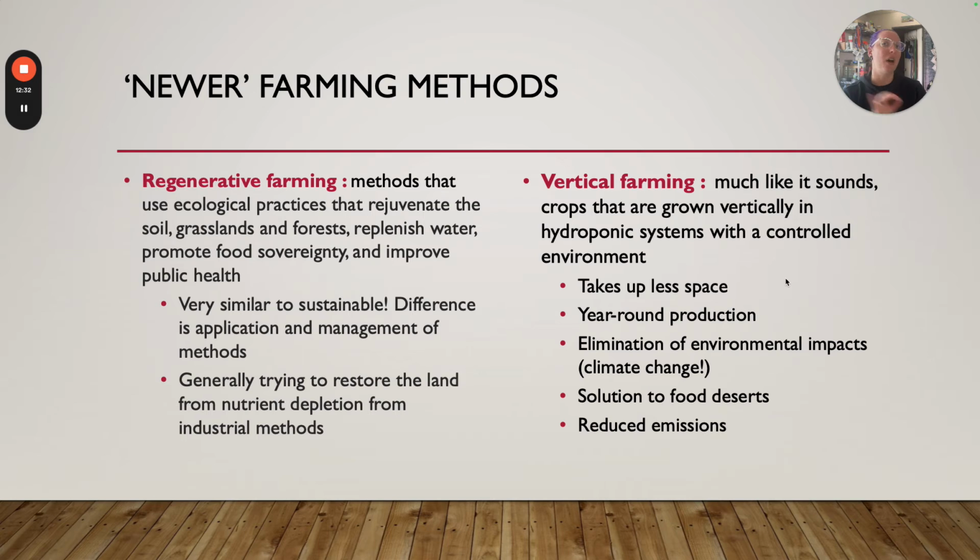So I think there are a lot of really good, important points here. Takes up less space, year-round production. You don't have to necessarily worry about spring and fall or winter, like the variation in seasons. Elimination of environmental impacts, which I think is going to be huge when it comes to climate change impacts around the country, around the world.